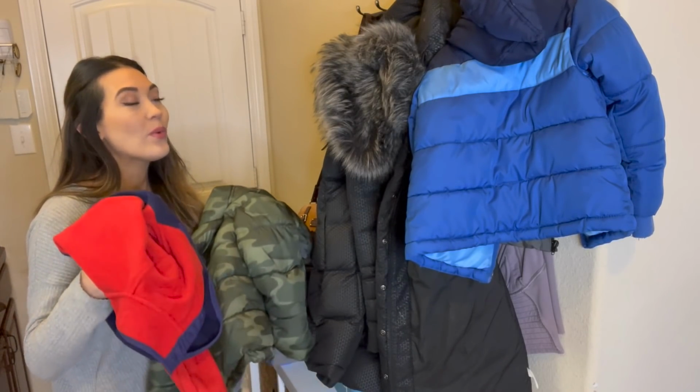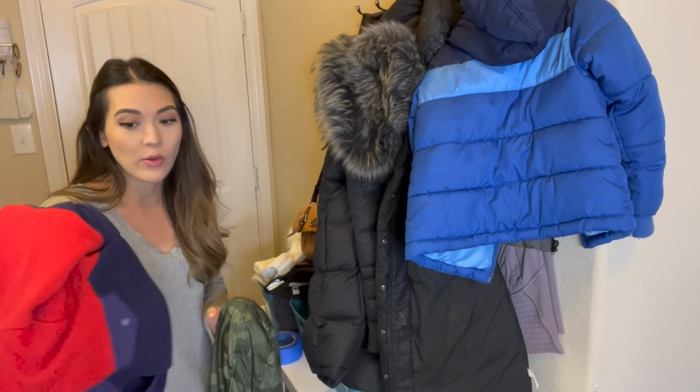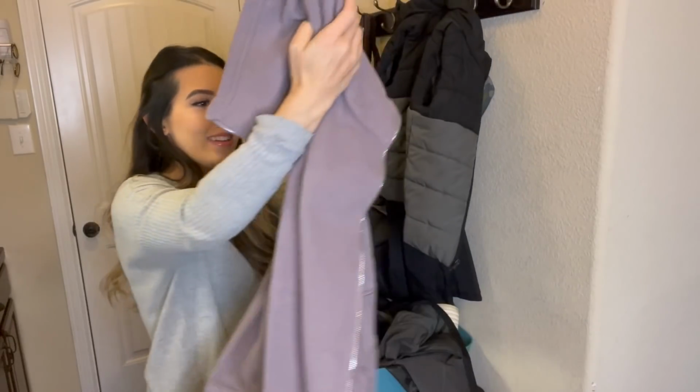So let's see what we actually need in the winter here, and then we'll store whatever we don't need that can be brought back out in the spring. I'll probably store it in the cabinet underneath here that is now cleared out and no longer a bomb shelter.